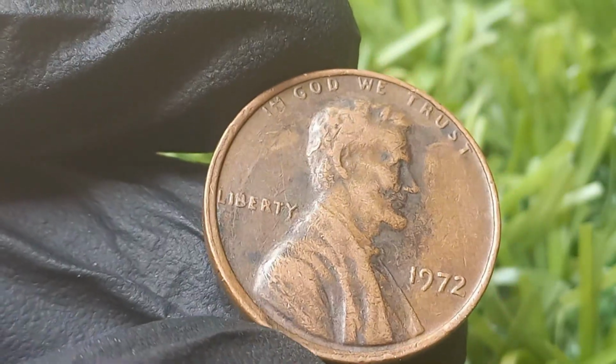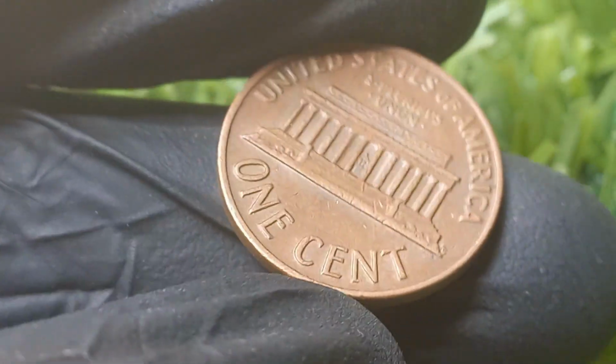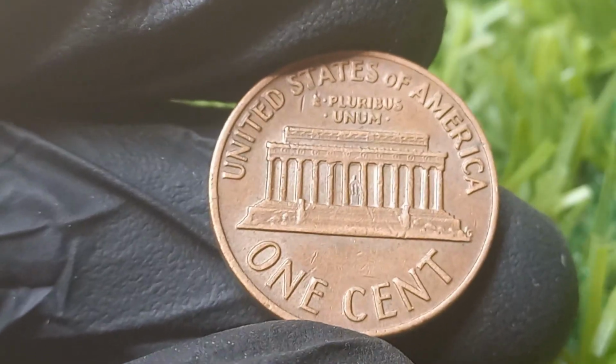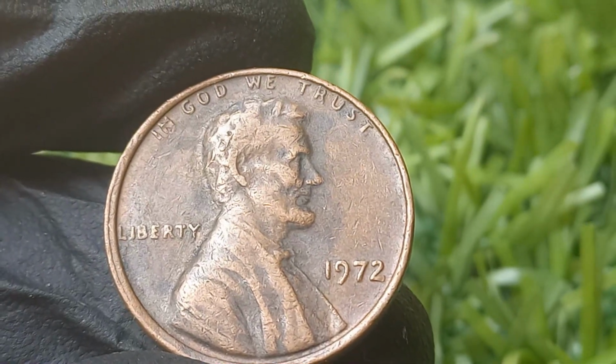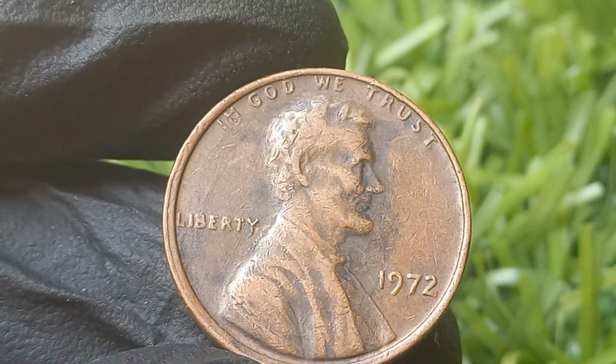Think about it. How many times have you held a 1972 penny in your hand and let it slip away? How many times has fortune passed right through your fingers without you even noticing? That's what makes this story so powerful. It's not just about money. It's about possibility. It's about hidden treasures lying in plain sight, waiting for the one person curious enough to notice.